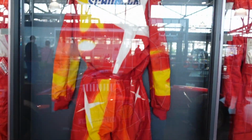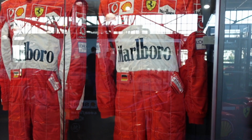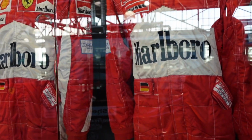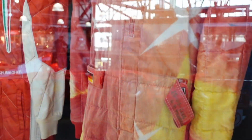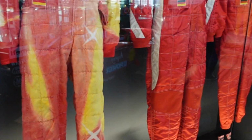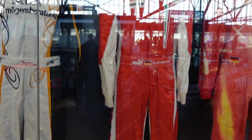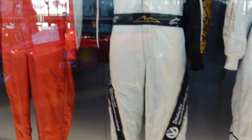I think this one was used for karting, with some shoes underneath. Quite cool. He wasn't that big of a guy, but that's most of the time what Formula 1 drivers need to be, a bit tighter and smaller to fit in the small cockpit there. Yeah, quite cool. This is a special one, I think, for Monaco it was, it says. The special colors to it. And of course they are fireproof suits, because yeah, it's a dangerous sport. If you get caught in a fire in that car, you don't want to burn alive, so the suit protects you a bit.